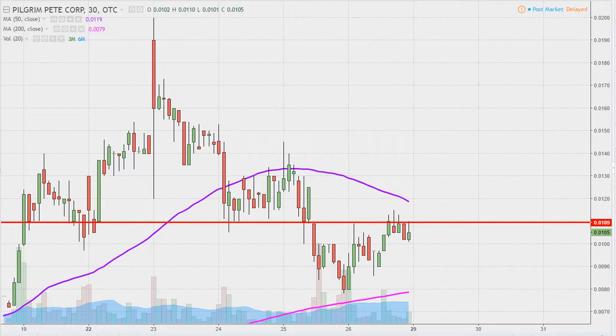Real quick, what do I mean by 30-minute in case maybe you're new to charts? Instead of each one of these candlesticks here representing 1 day's worth of price action, each one represents 30 minutes. So while this here may look like several days worth of time, it's actually just today's price action broken down into 30-minute time slices.